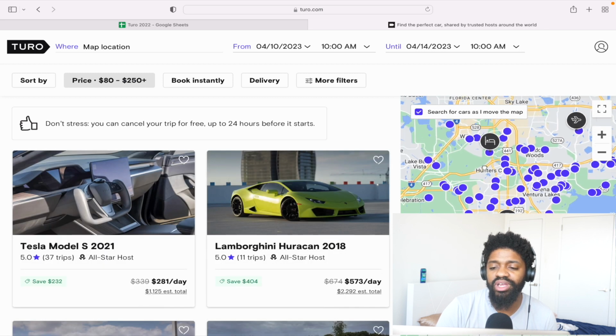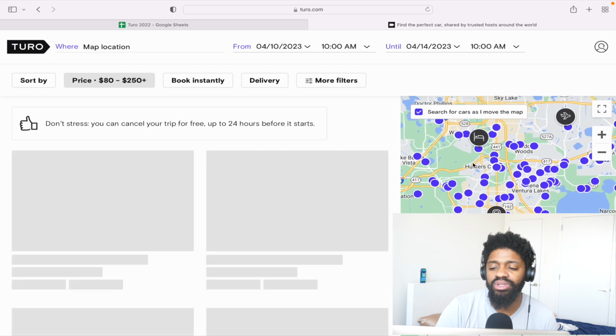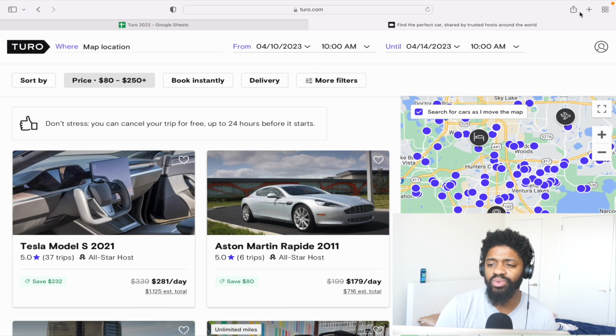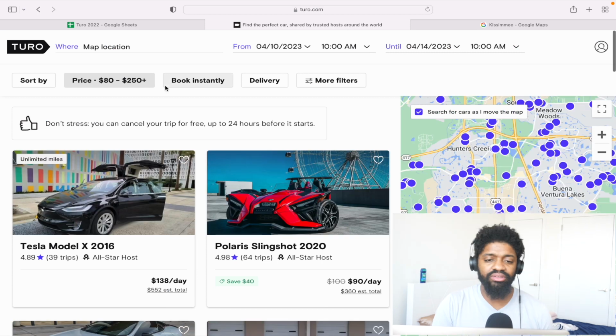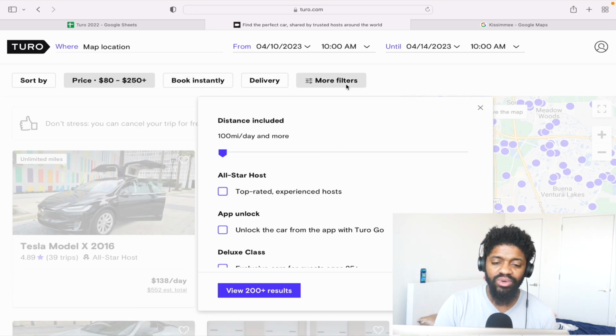So we're gonna go right over here. This is where it was at before, Kissimmee, Florida. Boom. Let's see what it says on Google. What does Kissimmee, Florida look like on here? Okay, so it doesn't really go over in this area. This is the ice factory of Central Florida. All right, now how many cars do we have? We have 200 plus cars still.